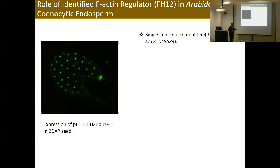After analyzing those publicly available data, I generated a transgenic line harboring the promoter of this formin 12 with H2B to mark the nuclei. And here is the seed 2 days after pollination. If you can see, this is the syncytial stage of the endosperm, and you can see formin 12 is expressed in the nuclei at this stage.